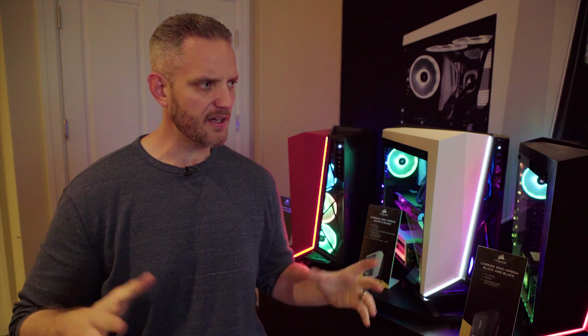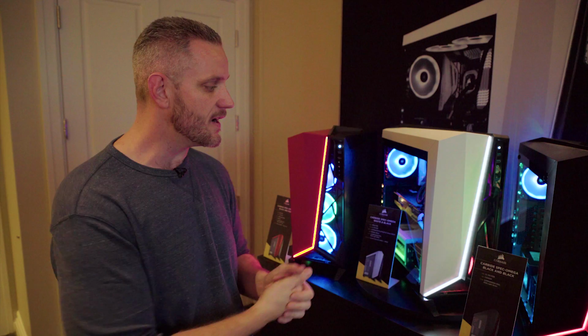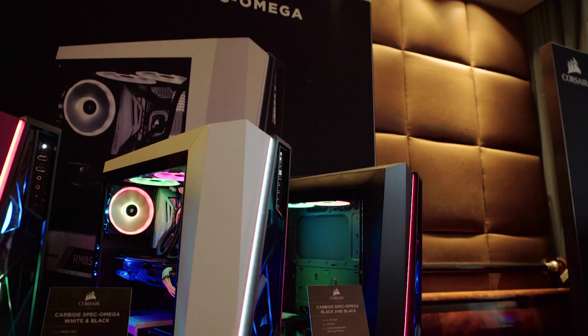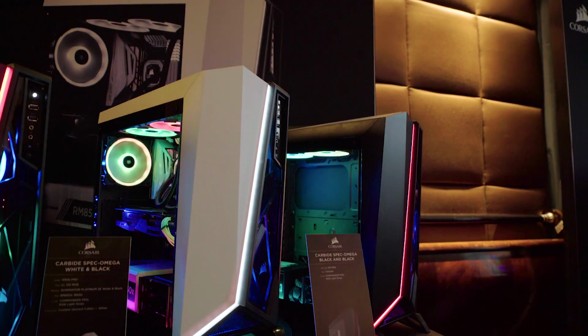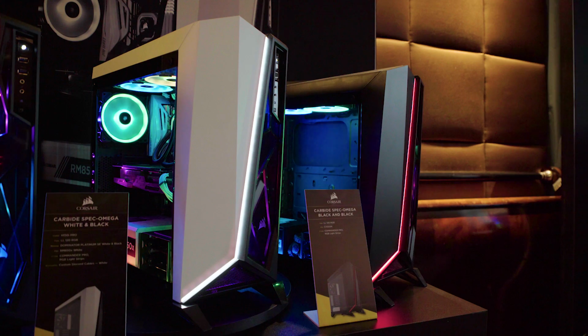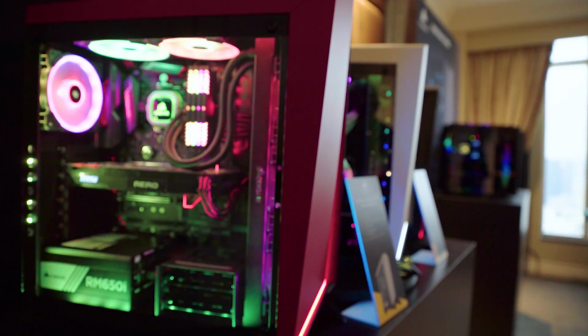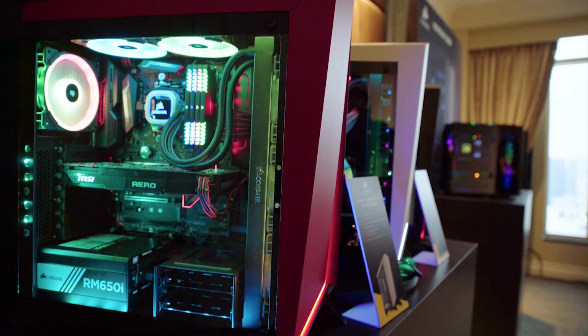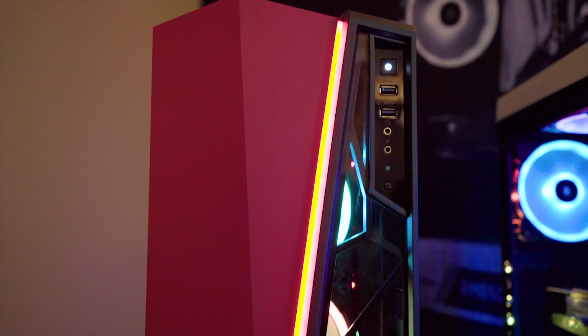And we are at the Corsair suite here at CES 2018, and we're going to look at a few new things that are very gamer-oriented, some updates to some existing products, and even a new product like we're looking at right here. It's a Carbide Spec Omega. This is Corsair's attempt at getting into a more affordable chassis market. You guys know Corsair has a pretty wide range of cases, but the Spec Omega comes in at about $100, and it's got some pretty neat features. It's got tempered glass, 360mm radiator support, full-length graphics card support, and it really kind of gives people an interesting looking case without costing too much.